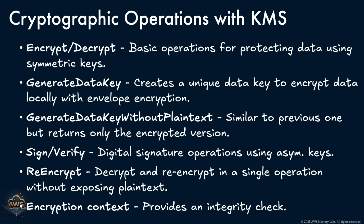A very common pattern with KMS is envelope encryption, which is where the generate data key operation comes into play. This generates a unique data encryption key, DEK, that your application can use to encrypt data locally. KMS also returns an encrypted version of that same DEK, which you can safely store alongside the data and decrypt later when needed. This approach improves performance because it reduces the need to send every encryption request to KMS.